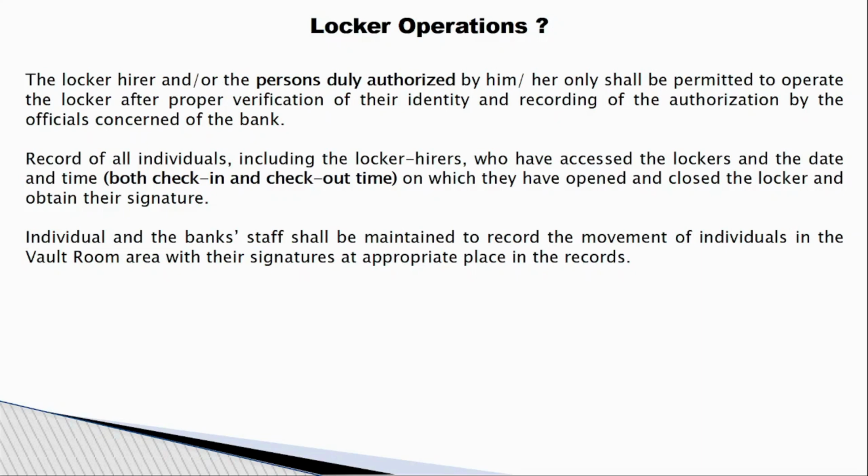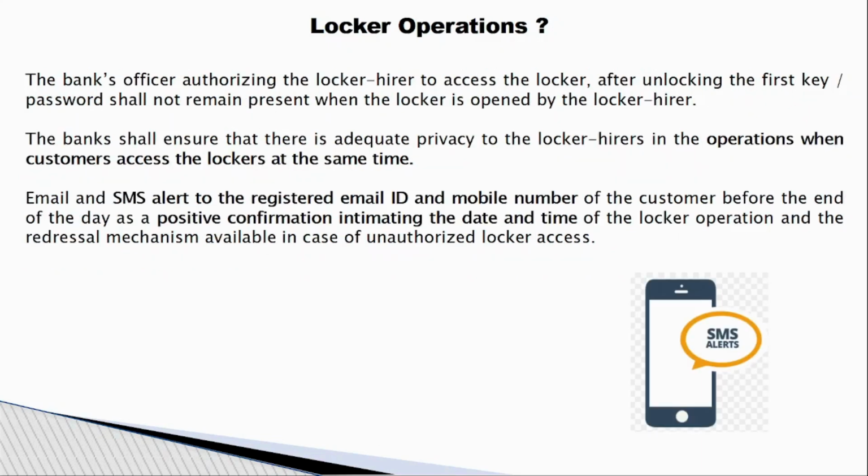So these movements should be verified by bank staff every time. When one customer is going for locker operation, the staff has to verify, then send another customer for the locker operation, and every time get the signature from the customer, and the bank staff also should sign in the record. What about the locker operations?